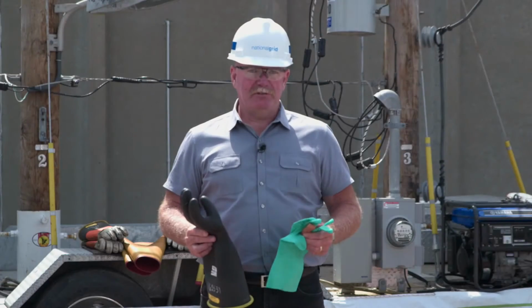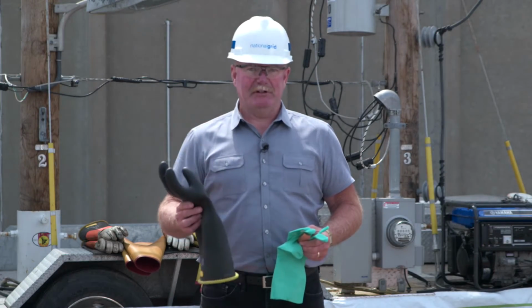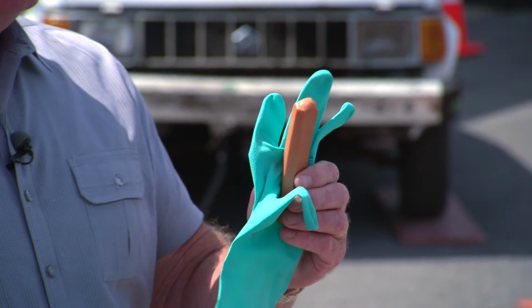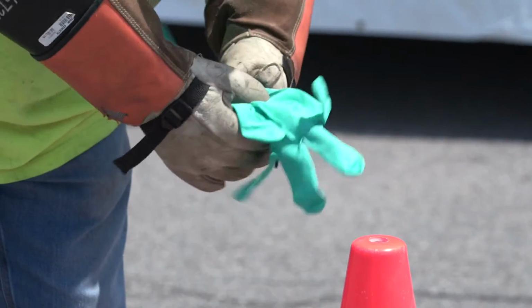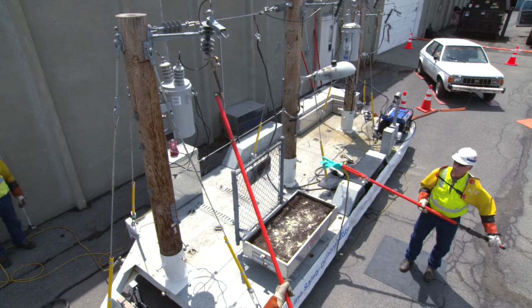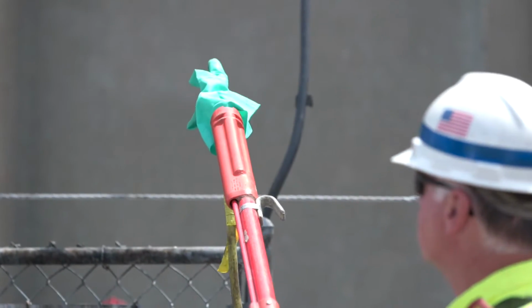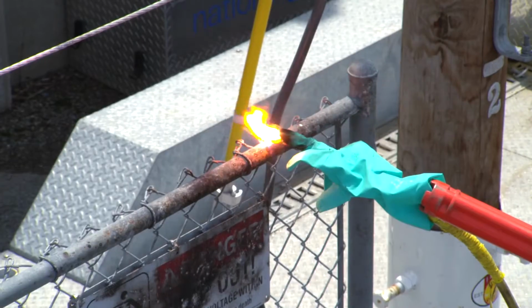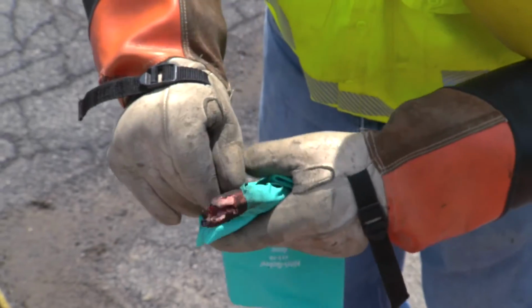Our next demonstration will be with a household glove. Notice the difference with a lineman's glove. This is much thinner. The hot dog in the glove represents your finger. We're going to energize the line to 7,600 volts to show that that rubber glove offers no protection. With no protection, you become the path to ground. Hot dog, anyone?